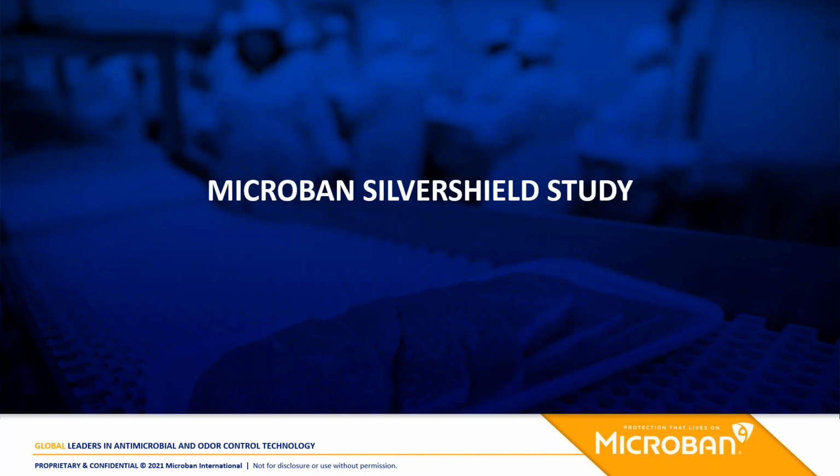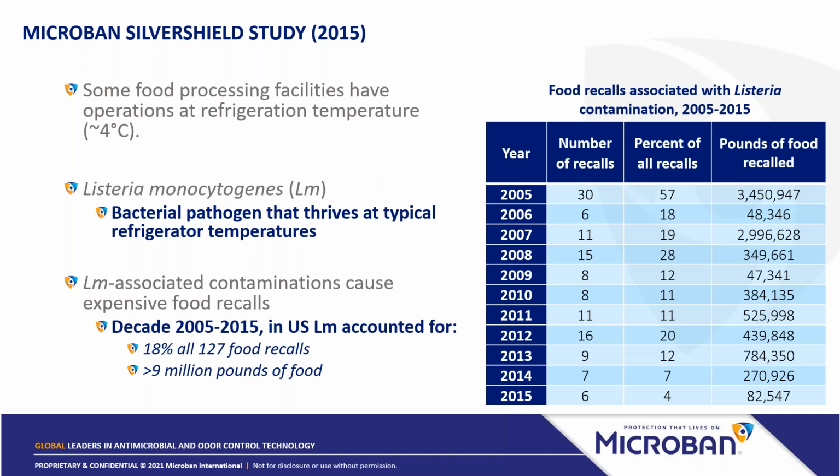We'll now take a look at the Microban SILVERSHIELD study that was conducted in our facility in 2015. Just a bit of background. Some food processing facilities require processing and storage to be done at refrigeration temperature of 4 degrees Celsius, which is about 40 degrees Fahrenheit. Listeria monocytogenes is a bacteria of concern in the food processing environment. A unique feature of Listeria, compared to most other foodborne bacteria, is its ability to survive at such low temperatures. Not only to survive, but to multiply.